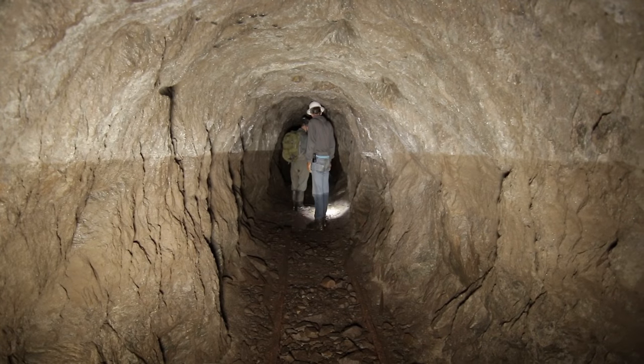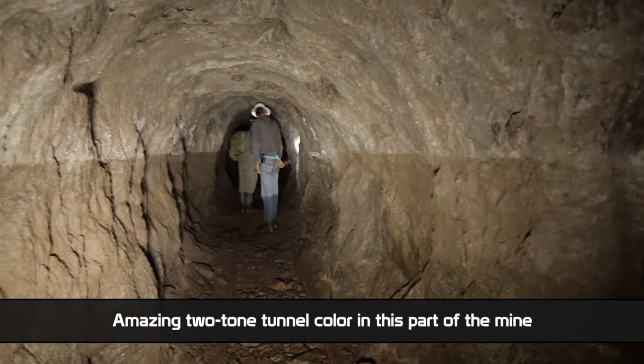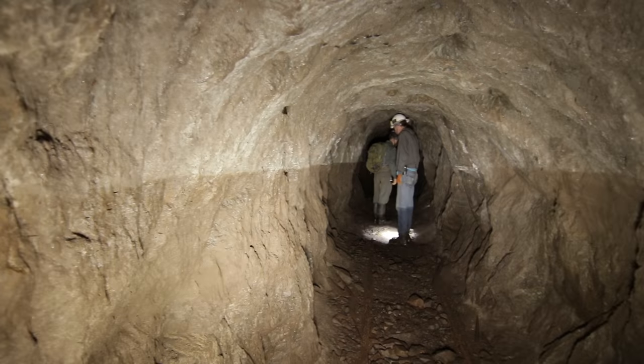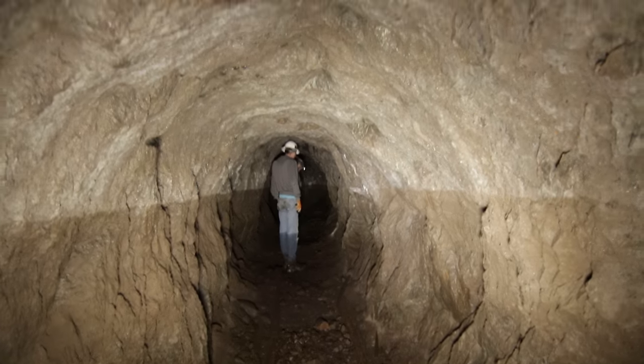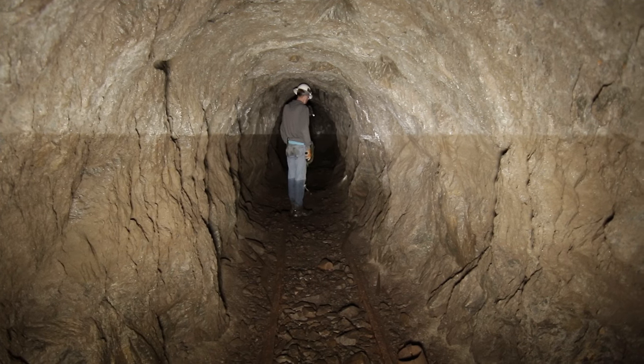See that split in the minerals? That's not a video effect. That's exactly what it looks like, that hard line. Look at that, I'll shine the light down a little bit. Don't know if that's a moisture difference or two separate layers of mineral. So that ends up there, does it? Yeah.